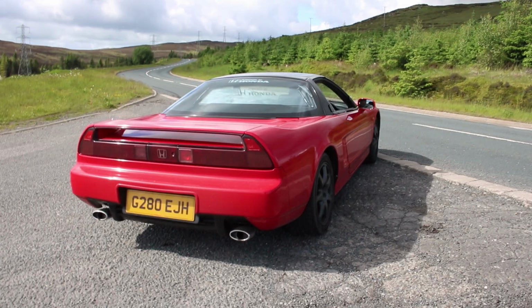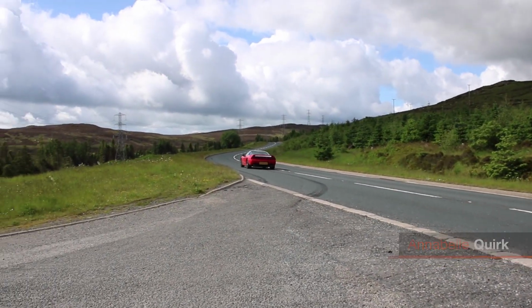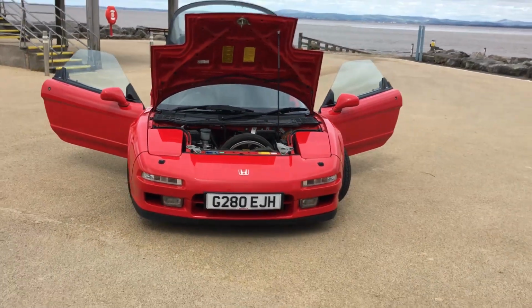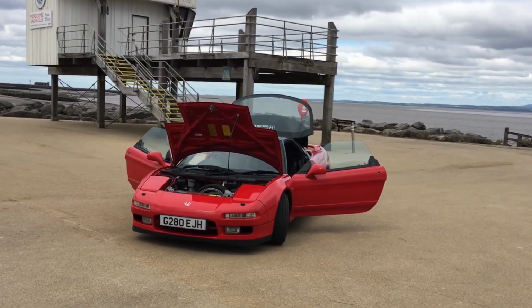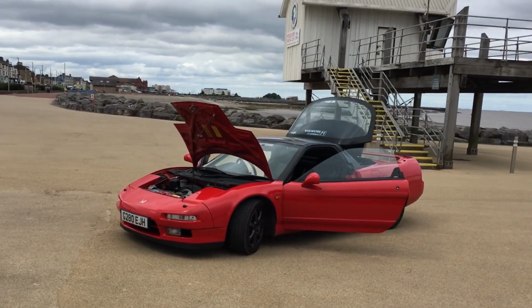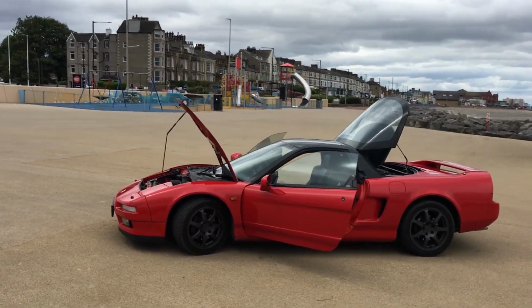The NSX we have here is rather special. It was developed in conjunction with Ayrton Senna, and it is the oldest surviving example in the UK. In fact, this was Ayrton Senna's company car. How cool is that? NSX stands for New Sports Car Experimental, and there are two engines available: a 3.2 litre with a manual gearbox and a 3 litre with a 4-speed automatic gearbox.